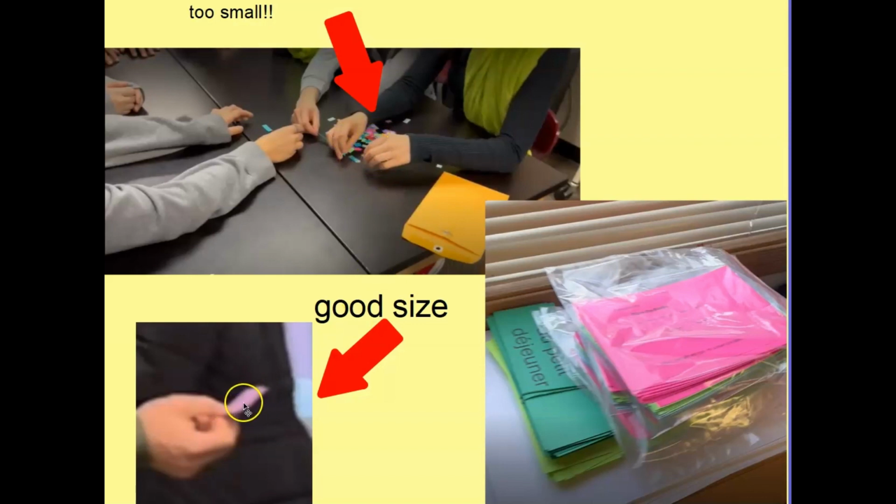This is probably a good size, and generally my card games are always really super big, so I can just go slice, slice, slice at the paper cutter, and it's really quick. This would probably be too big for this because I want them to spread it out on the table, but this would be a good size. But my first time doing it, when I took the pictures, it was way too small.